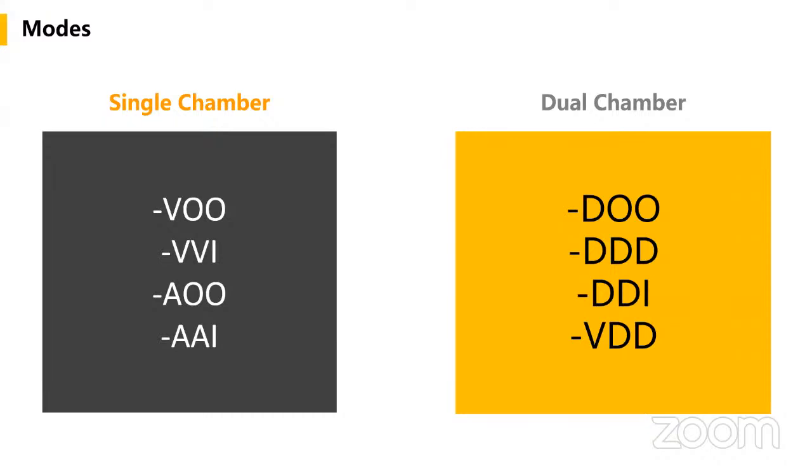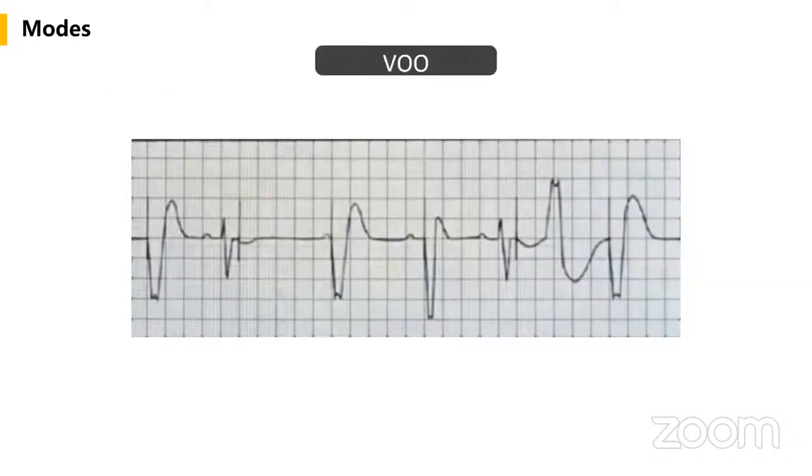So we can divide the modes of the pacemaker into two types: single chamber modes and dual chamber modes. Let's start with the single chamber modes, and the first one is VOO. As we can understand from the code, it paces in the ventricle, but there's no sensing or response to it. Here the pacemaker is set to 60 beats per minute. As there is no sensing, the pacemaker is going to start the rhythm regardless of the intrinsic beat. With the red arrow, we can see the pacing spikes start the ventricular pacing regardless of the patient's intrinsic beat.